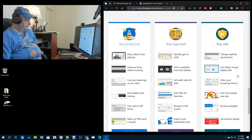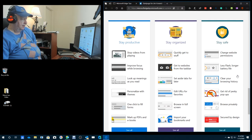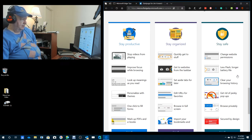Where did I leave off here? Stop videos, improve focus while browsing. Look up, click to fill forms. Stay organized. Oh, select set aside tabs. Okay, that's where. Edit URLs for your favorites. Browse in full screen. Import your bookmarks. Stay safe. Change website permissions. Less flash, longer battery life. Clear your browsing history. Get rid of pesky pop-ups. Browse privately and secure by design.